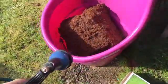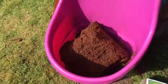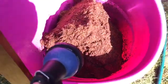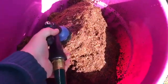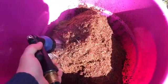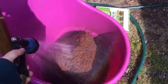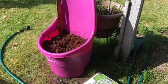All right, so I'm gonna go ahead and turn that water off for a second, and we'll see if we can see it expanding at all. Let's see, move on to this side. It's just getting all crumbly, you guys, right now. But it has expanded. So now I'm going to work on this, and then I'll show you guys the end result.